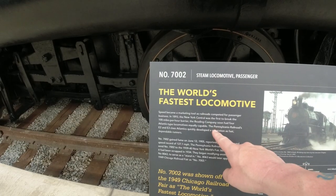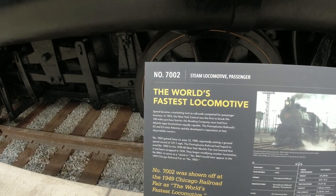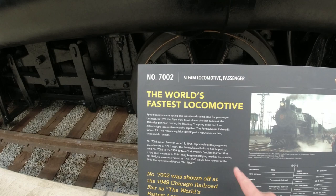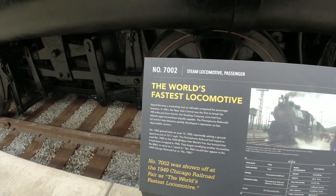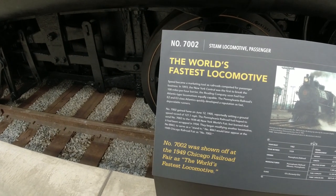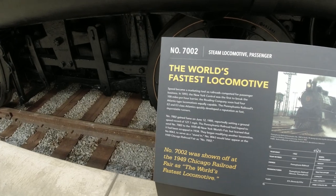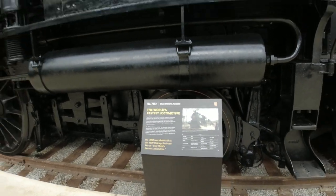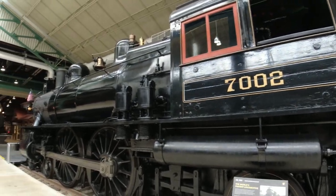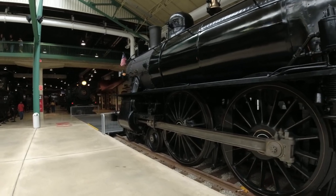New York Central was the first to break the 100-mile-per-hour barrier. Reading Company soon had four Atlantic-type locomotives equally capable. Pennsylvania Railroad E2 and E3 class Atlantics quickly developed a reputation as fast, dependable runners. And it says that reportedly setting a ground record of 127.1 miles per hour. That is incredibly fast for a very complex piece of machinery like this. To see this barreling down the tracks at over 100 miles an hour would be a sight to see.